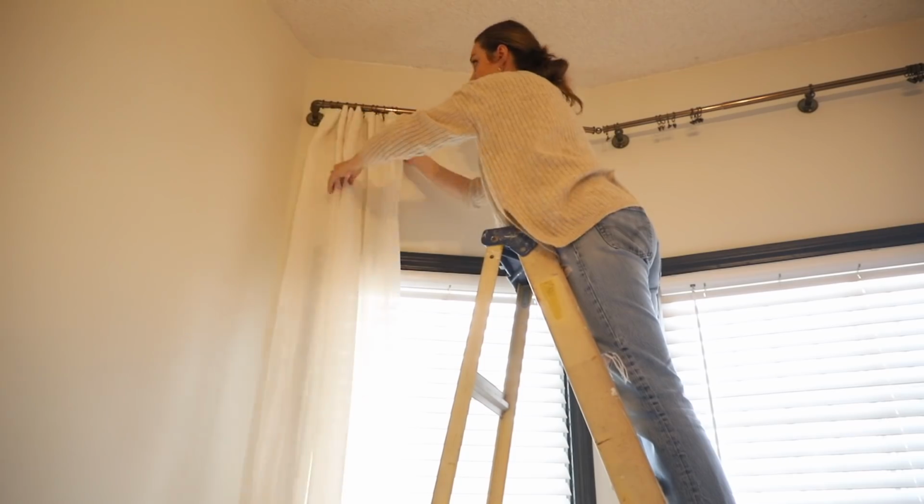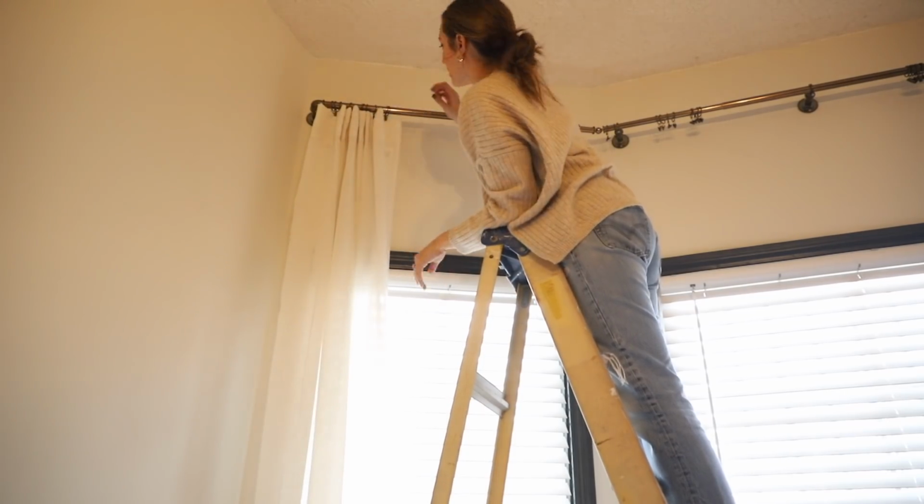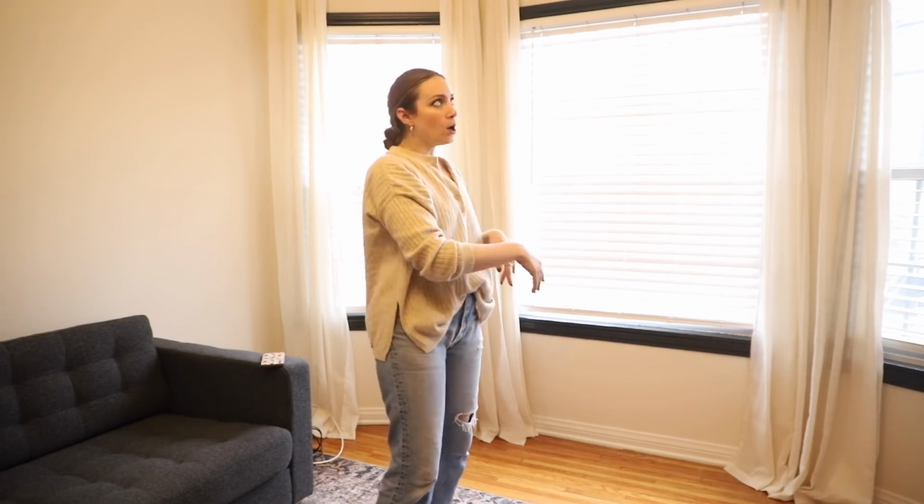The curtains look beautiful. We hung them as high as we could while still creating the puddle on the floor, and I think it's perfect. They're about 10 inches from the ceiling. It already makes this space feel so much bigger.